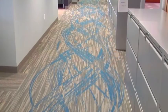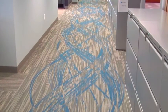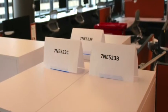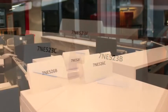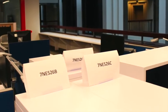Another great feature the designers laid out is this blue swirl carpet. It actually has a purpose. It takes you from portal to portal. It's a great circulation path that you can stay on, and as you're walking, you'll notice that on the exterior part of the building, those are the odd number spaces, and on the interior part of the building, those are the even number spaces.